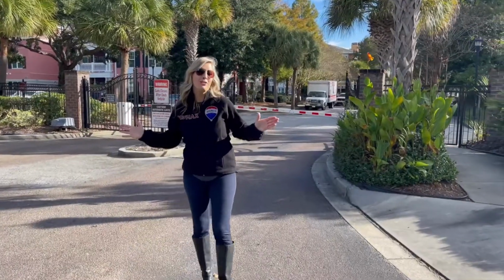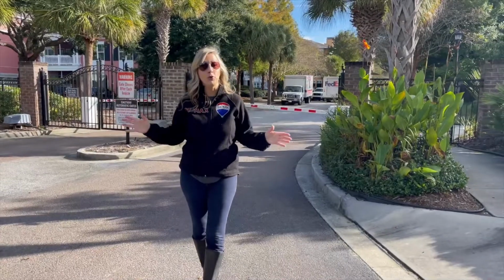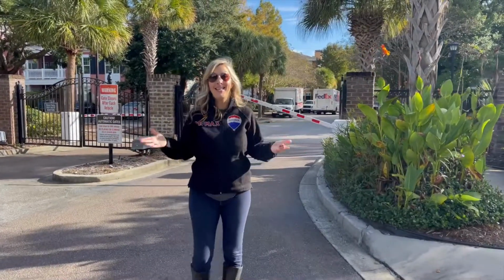One of the best parts of Mira Vista is that it's one of the few gated communities for your safety. This is awesome, right?